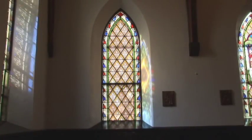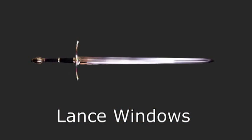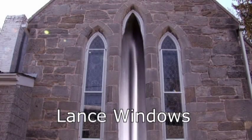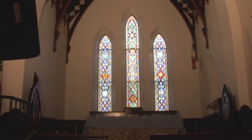Now, in the front, too, there are 3 lance windows. The lance, like the sword of the Spirit. Notice there are 3 windows for Father, Son, and Holy Ghost.